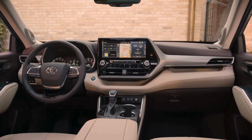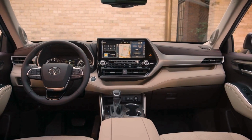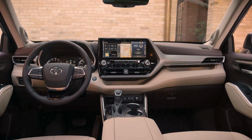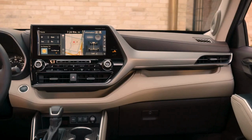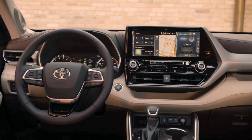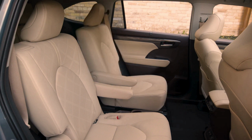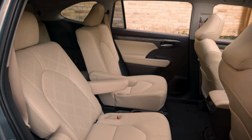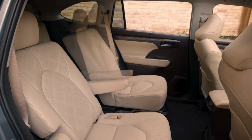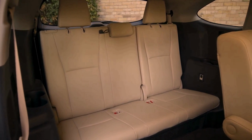The new Highlander gets an interior makeover to match its updated exterior styling. Materials throughout the cabin are much improved over those in the last generation. Upscale Limited and Platinum models provide the most creature comforts. L and LE models can seat 8 passengers, using bench seats in the second and third rows. The room in the second row is good for adults. The third row has slightly more room than the outgoing model.